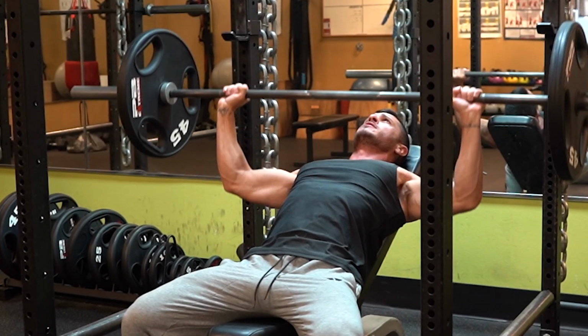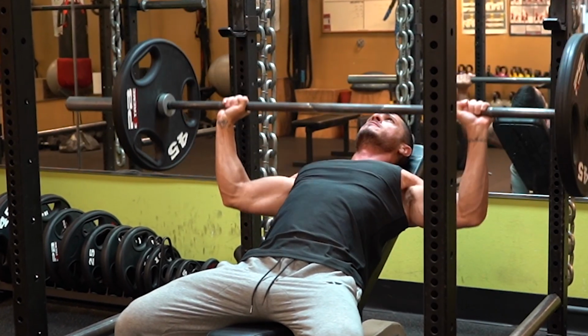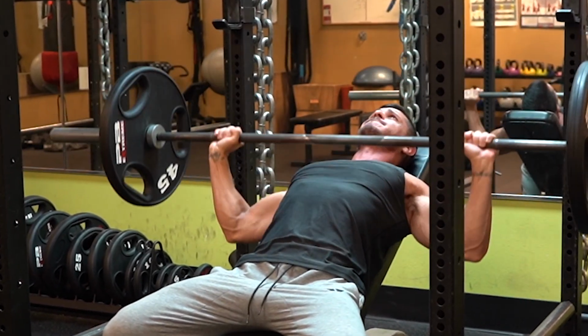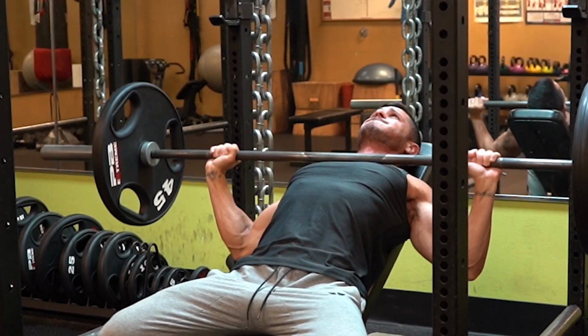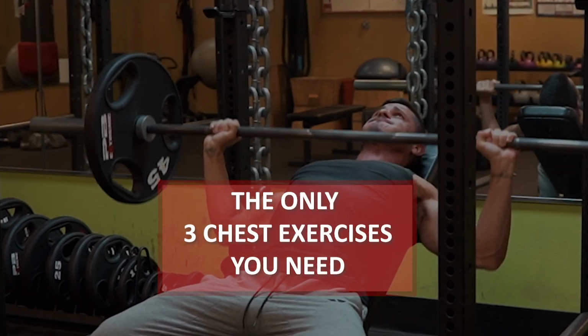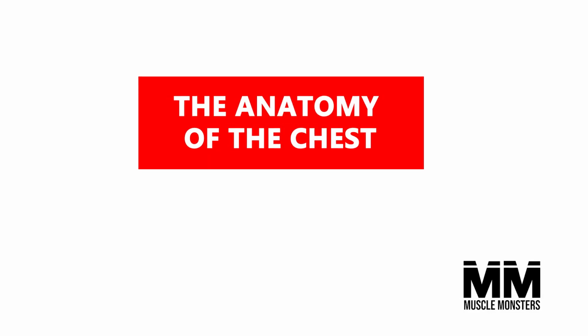In this video, I want to briefly go over the basic anatomy of the chest and its functions, and then I want to go over what are, in my opinion, the only 3 chest exercises you need for building well-rounded pecs. The anatomy of the chest.